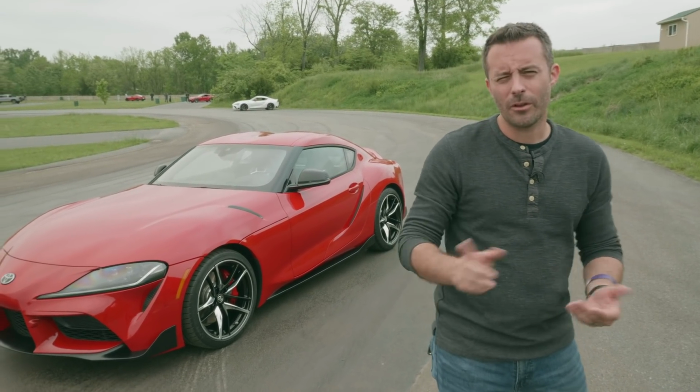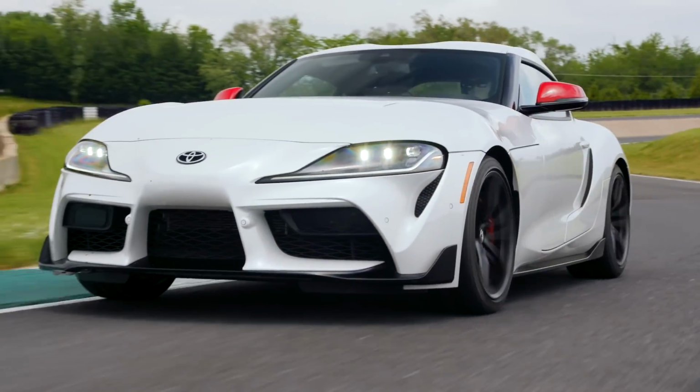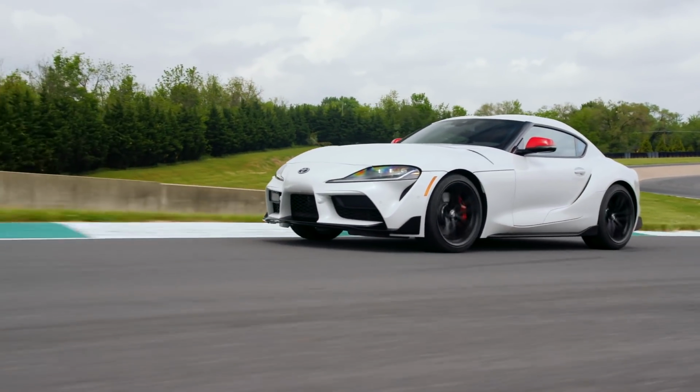A couple caveats before we do though. One, we're gonna be driving a couple varieties of this, so the color and interior may change magically. Also, it's a little windy out, so you have to bear with some audio issues.